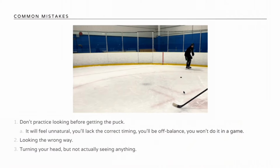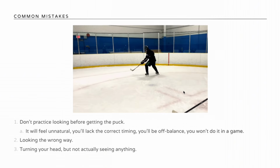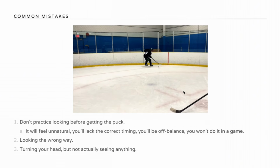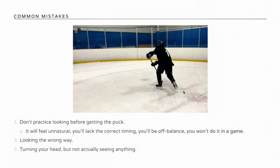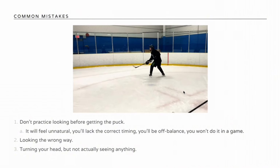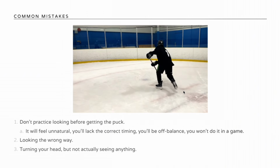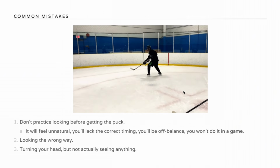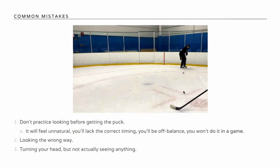And then you'll lack the correct timing. Like you can see here, Dexter's having trouble with the timing and he's a little off balance. And if you're not feeling comfortable doing it in a practice, are you going to do it in a game? Of course not. So that's the first common mistake, is simply not practicing it. And then the other common mistake is looking the wrong way. So you can see Dexter is looking to his left and then picking up the puck to his right and then just whiffing on the puck.